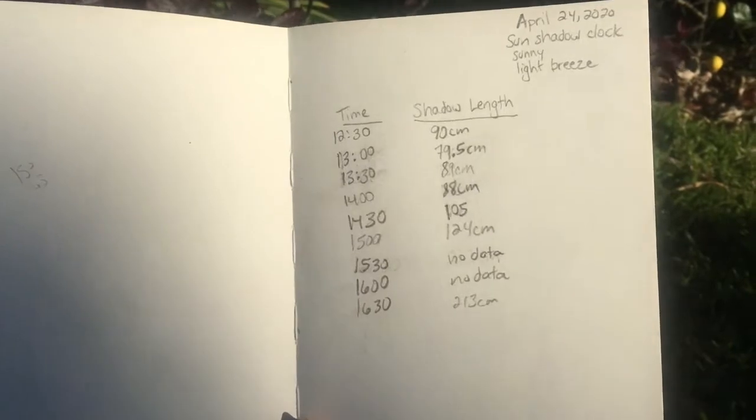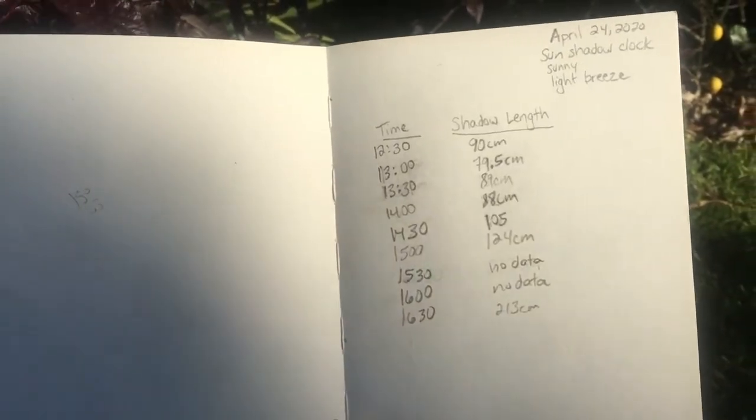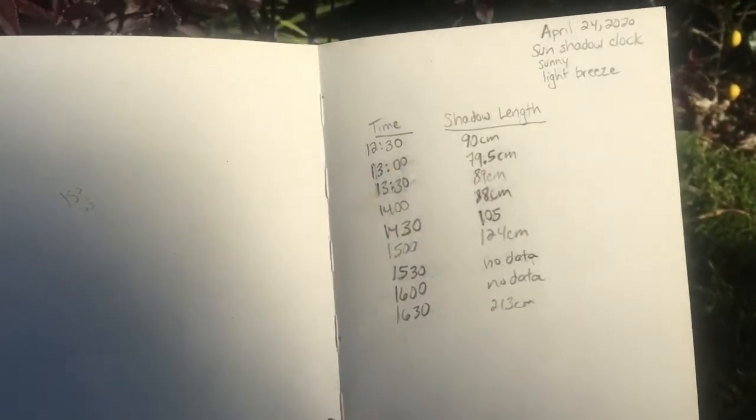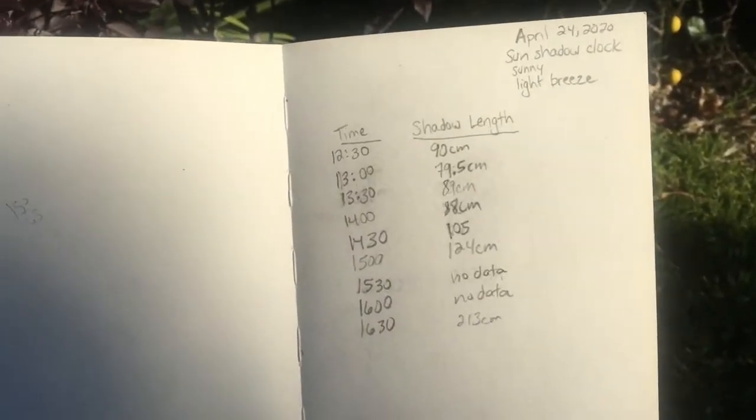Here is my nature journal entry. You can draw more pictures if you would like, but I have the times and the lengths in centimeters for my experiment. So as the day went on, I saw my shadow get longer as the sun seemed to get lower in the sky. If you started in the morning, your shadow would start long and get shorter as the sun got closer to directly overhead at noon.